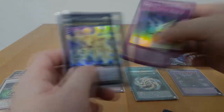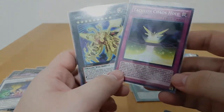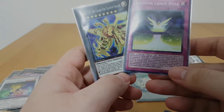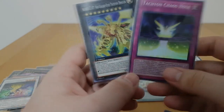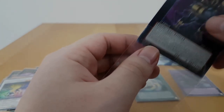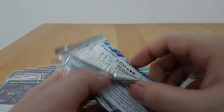Wait a minute. Tachyon Dragon? Tachyon Chaos Hole? Huh. Don't they have something to do with one another? I don't know. We don't have time to read. If you guys know, please let me know in the comments down below. We are running out of time. But we did get two repeat rares on this time around.